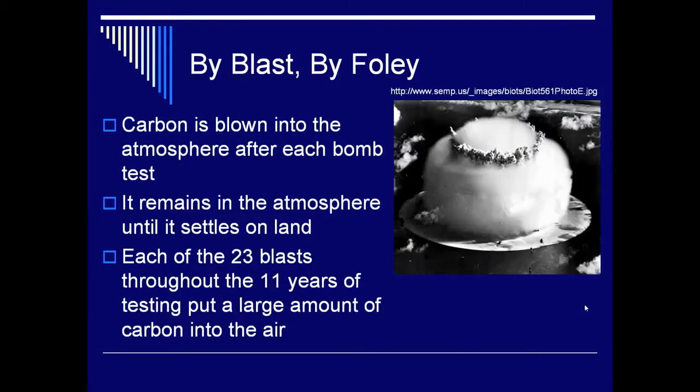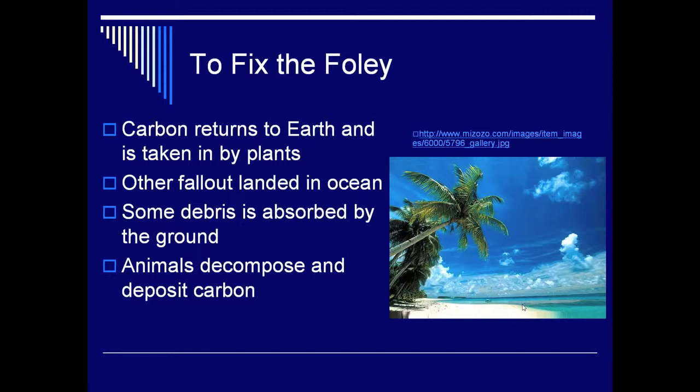Carbon is blown into the atmosphere after each bomb test. It remains in the atmosphere until it settles on the land. Each of the 23 blasts throughout the 11 years of testing put a large amount of carbon into the air. Carbon returns to the Earth and is taken in by plants. Other fallout lands in the ocean, and some debris is absorbed by the ground.